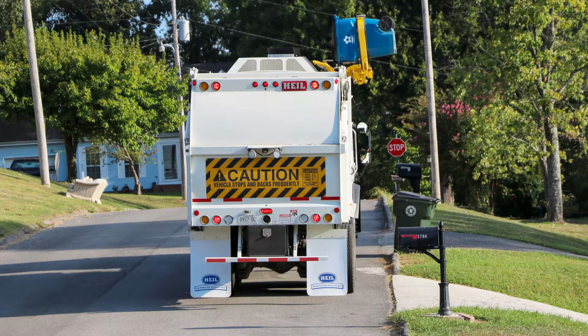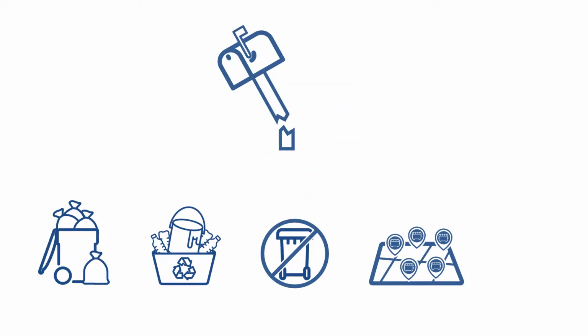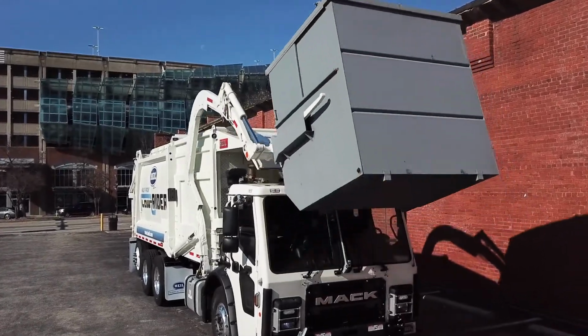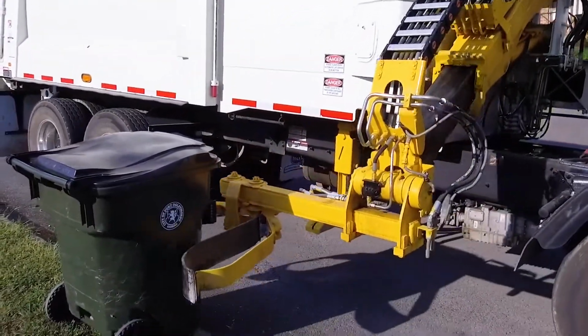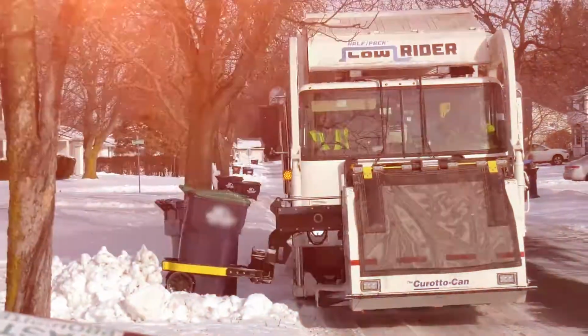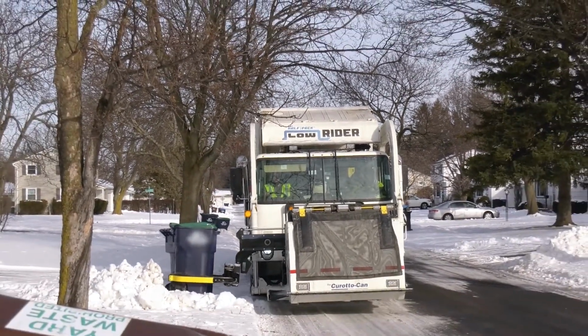Fleets also struggle the moment their equipment touches their customers in areas like overloaded containers, recycling contamination, missed pickups, identifying container location, and property damage claims. With the advancement of technology, there's a means to collect data from a refuse collection vehicle, or RCV, that provides solutions to specifically address these challenges, each of which have a positive effect on the hauler's performance, improves the relationship with their customer, and ultimately grows their bottom line.